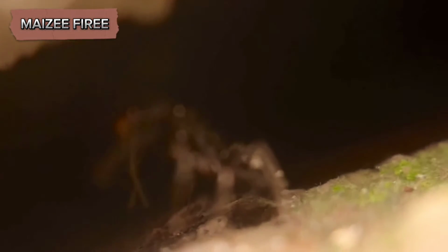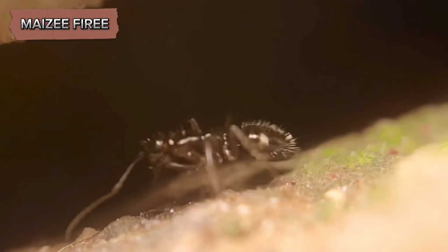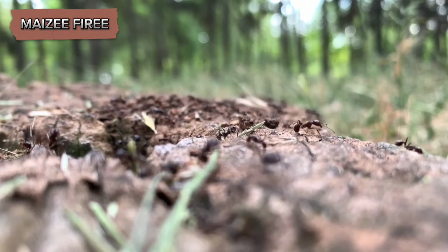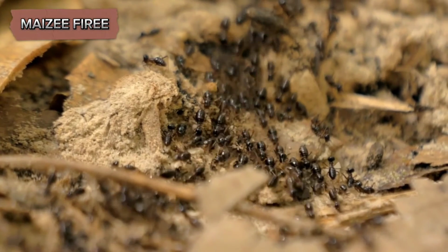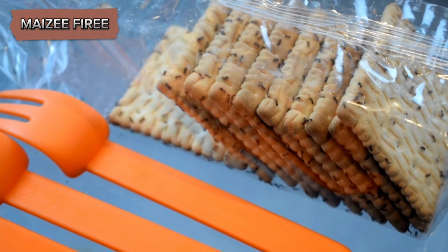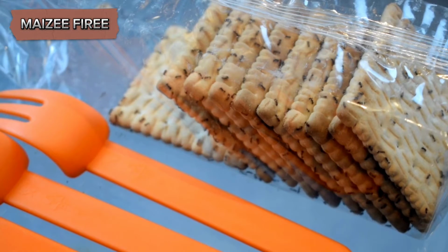Sealing entry points is another critical step in preventing ants from entering your home and establishing nests. Inspect the exterior of your home for cracks and gaps in the foundation, walls, and around windows and doors. Use caulk or other sealants to close these entry points. Ensure that screens on windows and doors are intact and fit properly. Inside your home, fix any leaks and reduce moisture levels, especially in areas like kitchens, bathrooms, and basements.